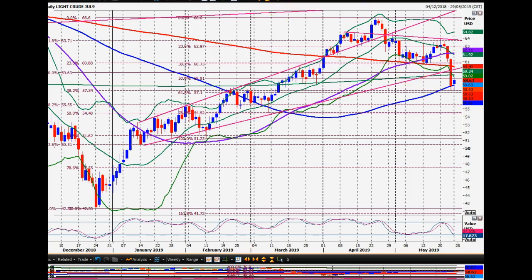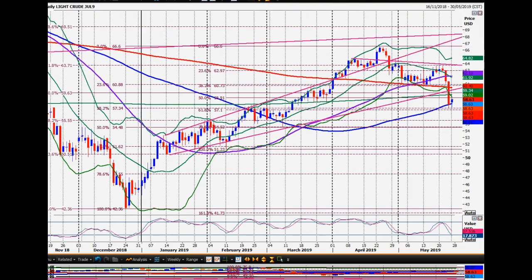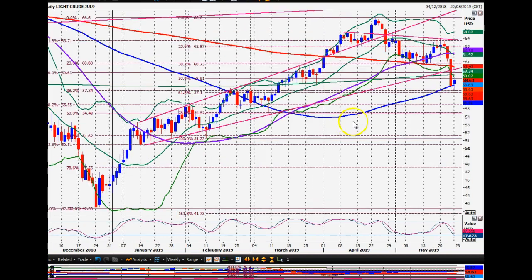Gold and silver I'm not paying attention to. Well, silver's been okay, but gold's been a bit difficult. I'm going to leave them alone for a little while until I get strong signals again.